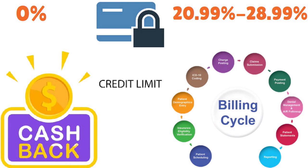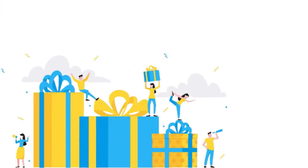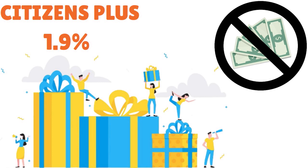I mean, they have a program called Citizens Plus. So when you have a Citizens Quest checking account, you will earn more rewards that come automatically with the Citizens Plus program. So you get 1.9% cash back with all the same benefits, no rotating categories or annual or foreign transaction fees. So this is really good. Overall, if you are thinking about this card, just think about Citizens Plus.